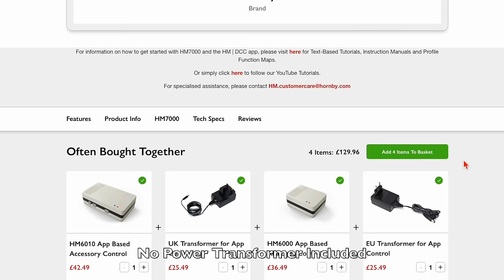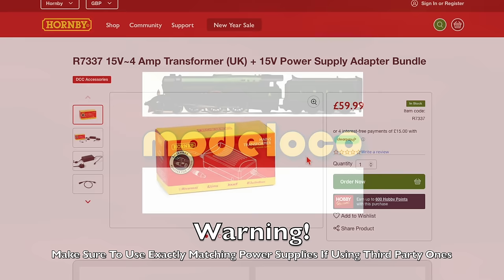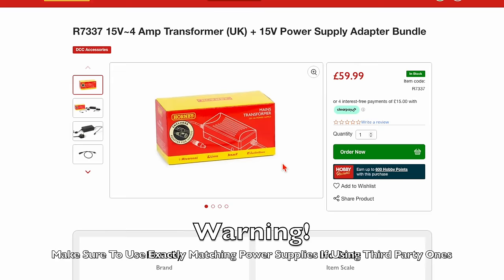There's one with a lower amp output, which is cheaper, which won't control as many units, but you could check Hornby's website, see how many you can control. I'd say it's about two. And if you need more than two units to power these, then you can get a bigger transformer unit, which is a lot more money. And this all adds up.